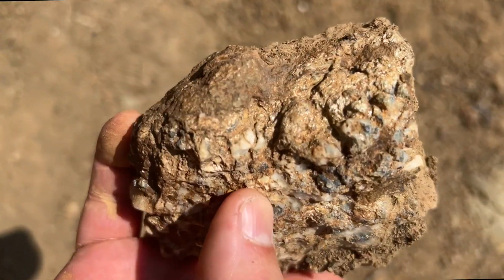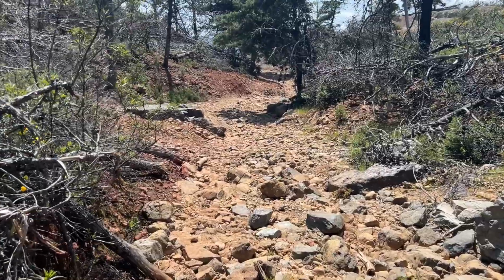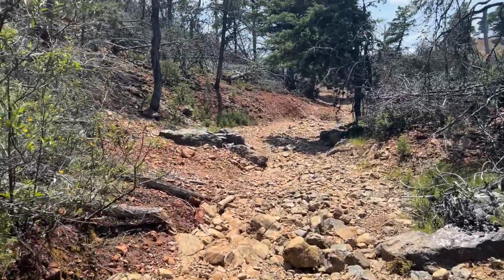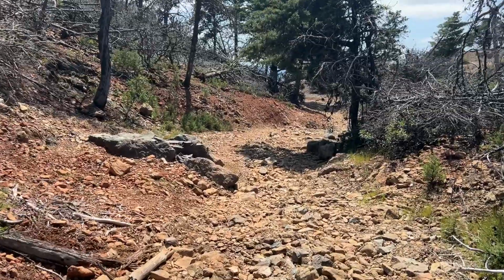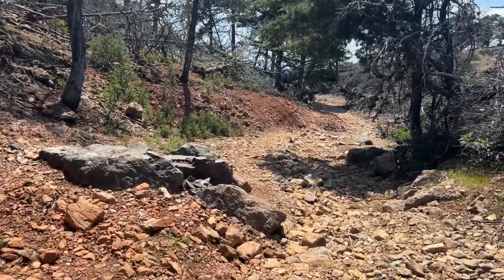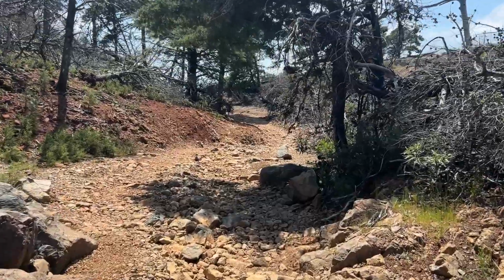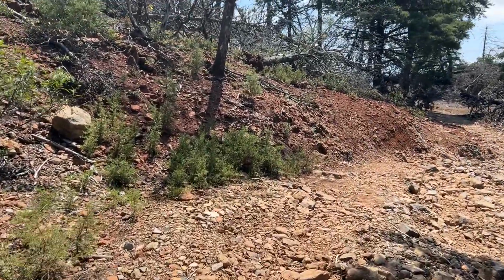So we're finding our first little bit of calcite right here as we approach the mine. We're not quite there yet. This is really steep. I probably wouldn't recommend coming down this way. And I finally make it down to the valley floor of the mine, and I start to worry here because I'm looking down and I am not seeing any signs of copper ore mineralization. I'm not seeing any green, any turquoise, anything. And it would be terrible if I came all this way for nothing.